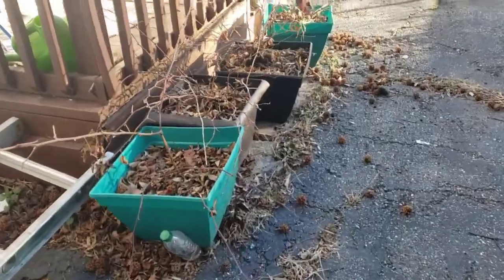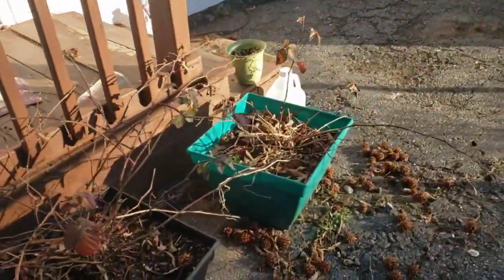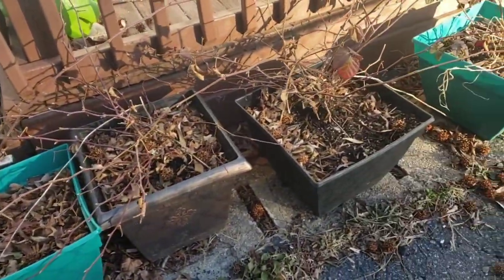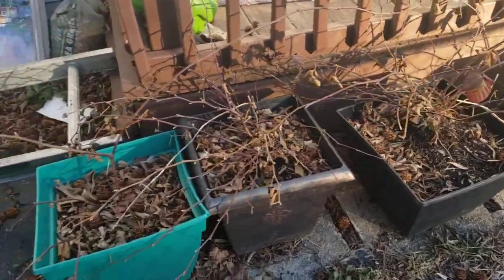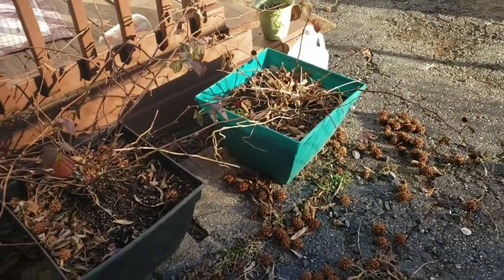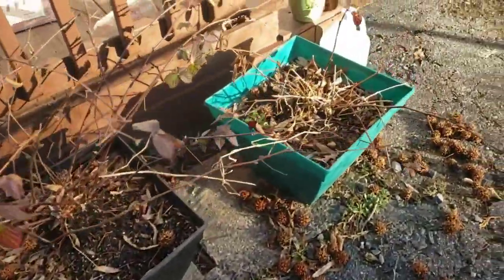Here are my blackberry plants that I really don't know what to do with. I may just leave them here. They get a decent amount of sun. I really don't want to plant them and have them take over the yard. Has anybody here noticed whether they can do okay in part shade? If you have a sense of that, let me know.